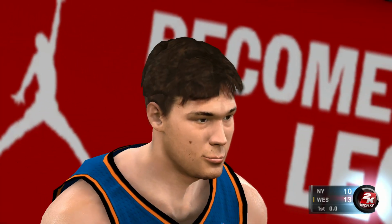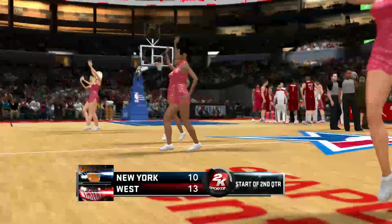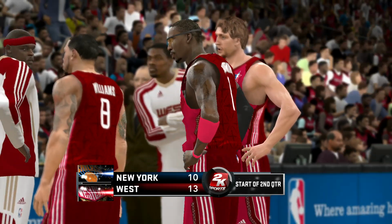Well, they're scoring with ease. They've definitely hit the ground running. Let's see if they can keep it up. And we'll return momentarily. And the second quarter getting underway. It's been a close one so far.